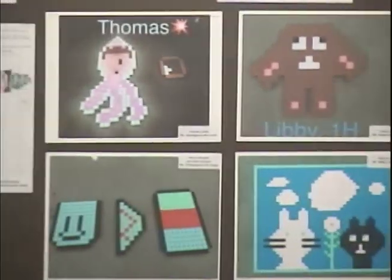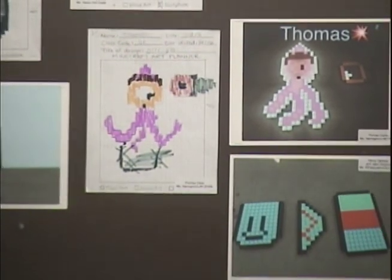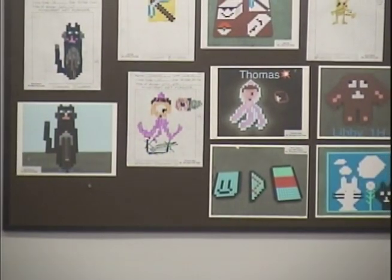Over here, I'm sure students were super excited about this. This is Minecraft-inspired pixel art. Students looked at the complex art of two contemporary pixel artists, both from the United Kingdom, before planning out their artwork created with colorful square blocks. The app called Minecraft Pocket Edition Lite was used to create these images.